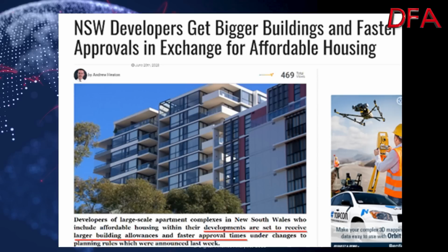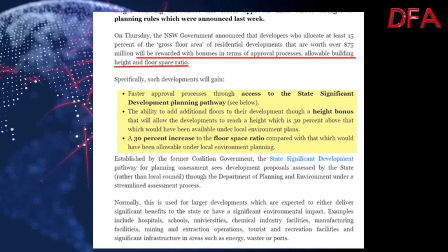But look, and this is why article number one, Martin, is last week we said we're looking at a possible boom, but now let the games begin, and we're well and truly on the way. This is it. The New South Wales developers get a bigger building and faster approval in exchange for affordable housing. You read that headline and you think, oh gee, this is great. But when you start reading the article and what the developers have been given, my God, this is insanity wrapped in a gift bag given to the developers.